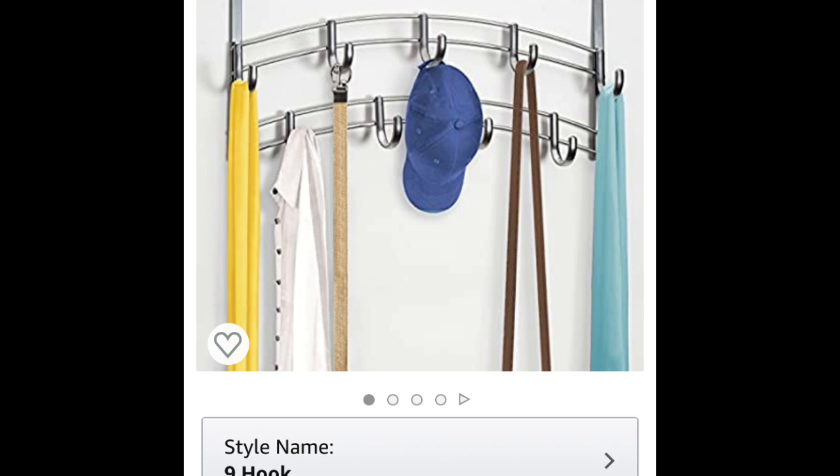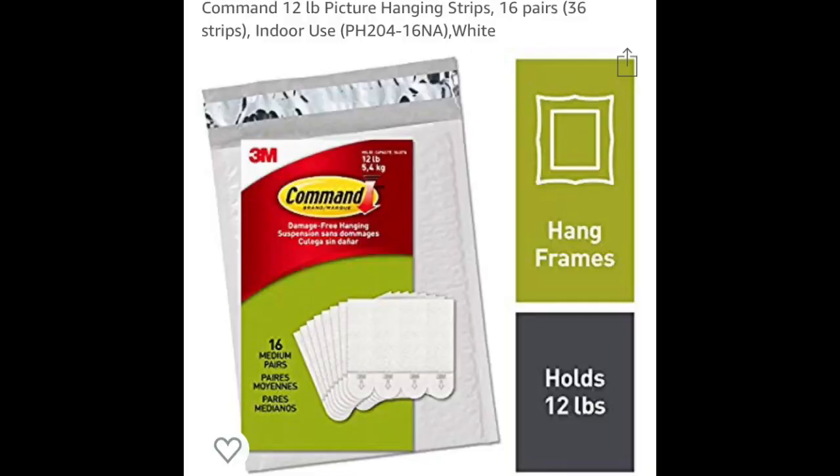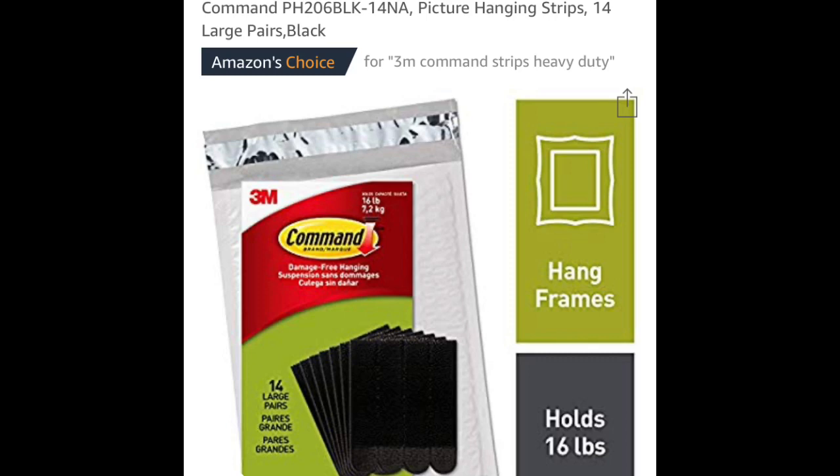So you can get a broom mount. You can use the back of your doors for more storage space. You can get over the shoe door holders. You can get hooks for your door. You can even find hooks at the dollar store now for your door. And if you don't want to drill into the wall or anything like that, you can also use command hooks, which I love for hanging pictures and things like that. Like, I love command hooks. You can get creative with command hooks too.